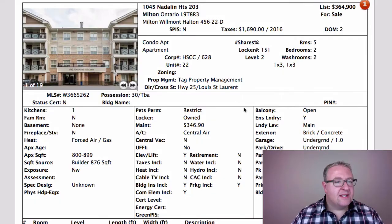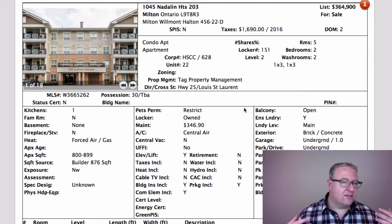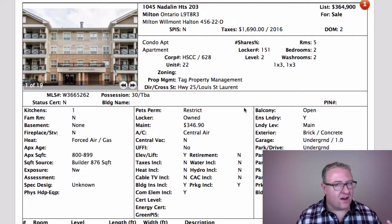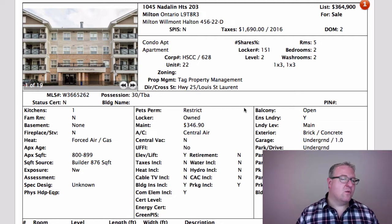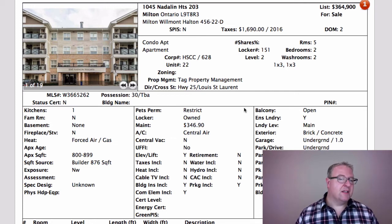So let's do this. 1045 Navin Heights 203. I've talked about this in past episodes. Not my favorite building. I have sold units in here. There's nothing really from a common elements perspective that is making me enthusiastic. The way it's built is not, to me, the best building quality standard. It meets the building code, obviously. It's a Mattamy building, but it is definitely minimum standard.